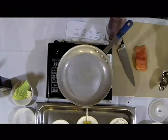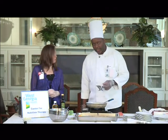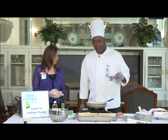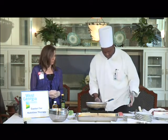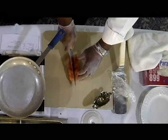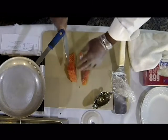What kind of oil are we using? We are using a vegetable oil. It's a blended oil. It has a little bit of olive oil in it, but mostly vegetable oil. And like I said, my sharp knife here to cut those nice apples with, and fillet it like so.